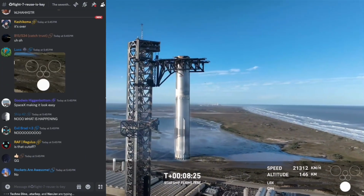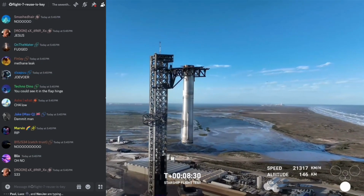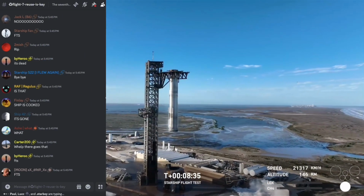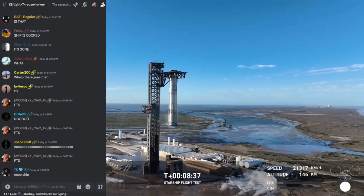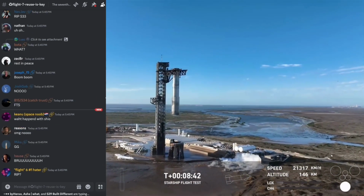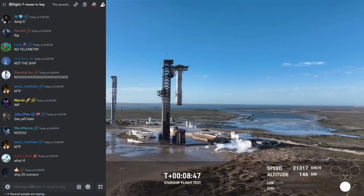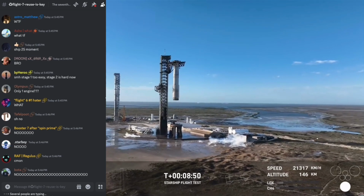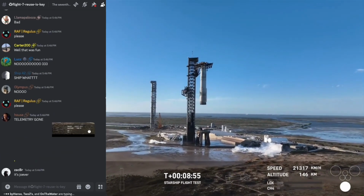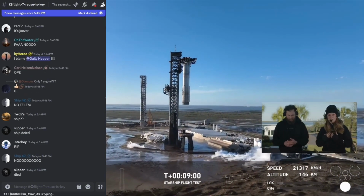All right, and we are tracking. Now we're standing by for views from the ship, but who can take their eyes off of that incredible sight? That is once again the second catch of a booster back at the launch tower. It was incredible to see it come back down, just this silver flare in the sky. And we can still see the launch plume behind us, and wow, I can't speak for you, Dan, but that was very moving for me.